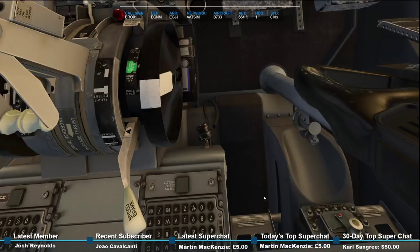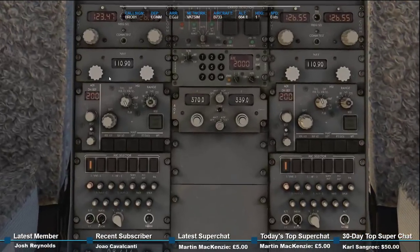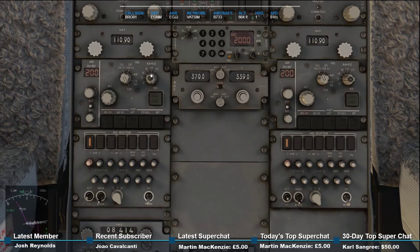Oh, it's so fiddly. Oh dear. I just made myself a little bit dizzy. That's a bit awkward, unfortunately.